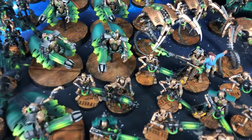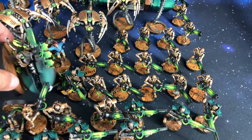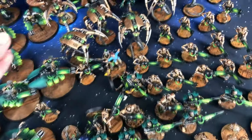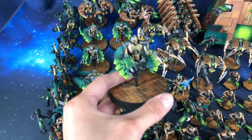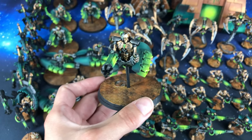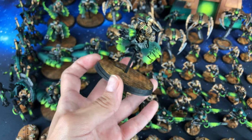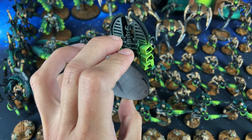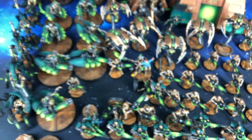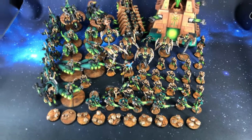Really good. Let's take one to see close up. Nice one. Nice glue. So yeah, now let's go see the rest of the studio.